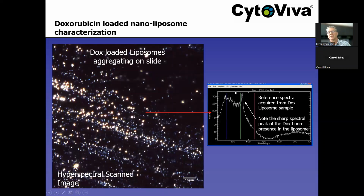Here we know that we've got DOX loaded on these liposomes because we get this sharp peak here at about 570 nanometers. Doxorubicin has a natural fluorescence, and that natural fluorescence in the DOX is shown here in this example spectrum of these DOX-loaded liposomes as a result of this super sharp peak that we see here. That's indicative of the DOX-loaded liposomes. This is a very unique optical spectrum, and this is where high spectral resolution can be very helpful, because this peak has a very narrow full width, half maximum. And so we're able to pick that up with great detail in the optical spectrum.